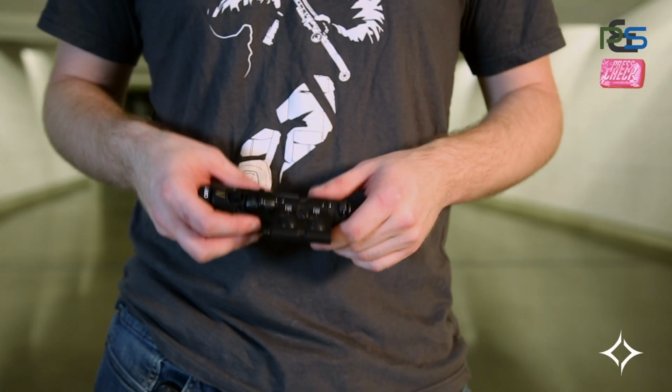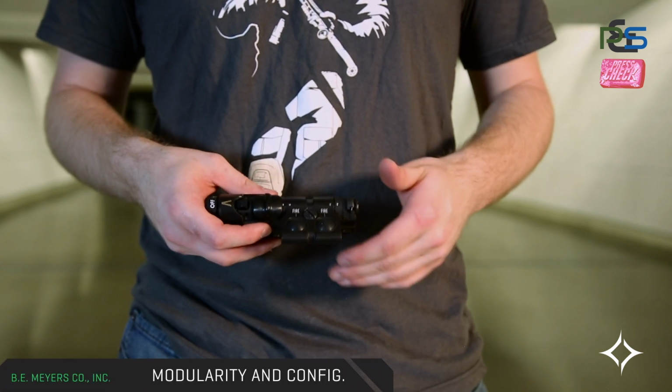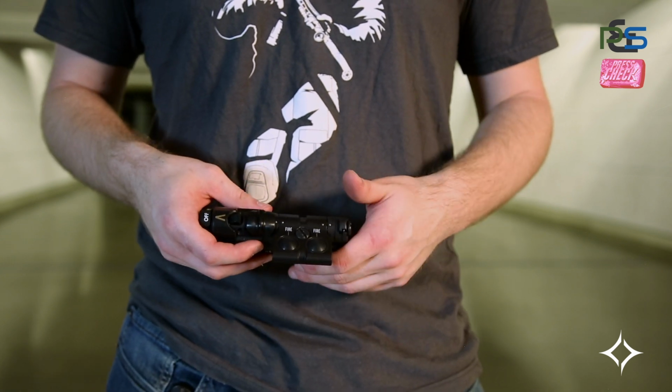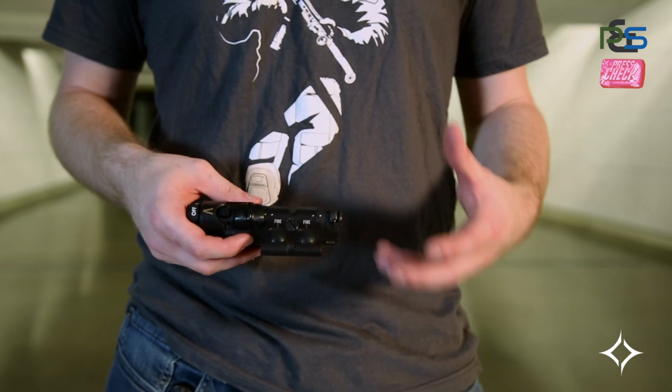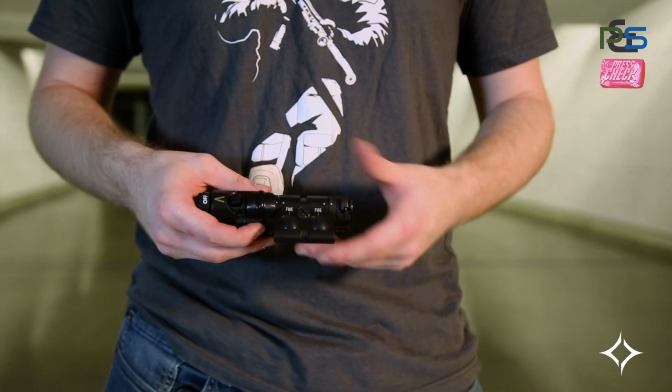All right, going over the final aspect of the MAWL is the modularity and configurability. One of the first things people think when they see it is, that's great, where's my left-handed version? What if I want to mount it differently? Well, the MAWL itself can be taken apart and reconfigured into different modes of mounting.